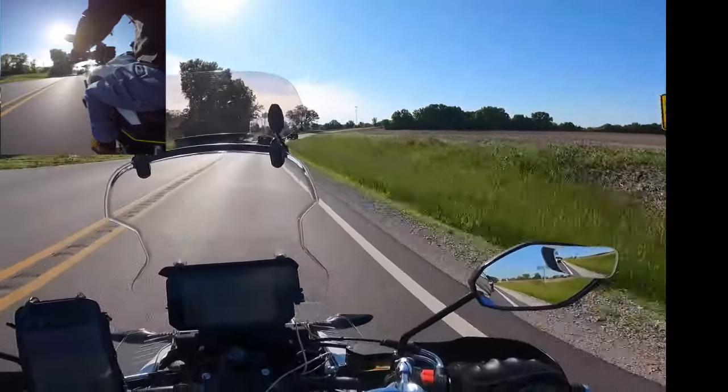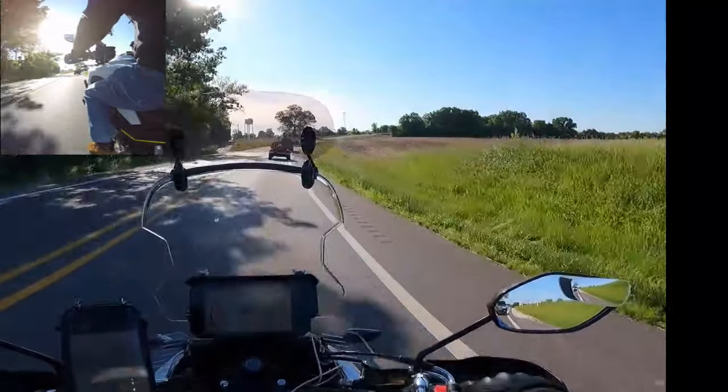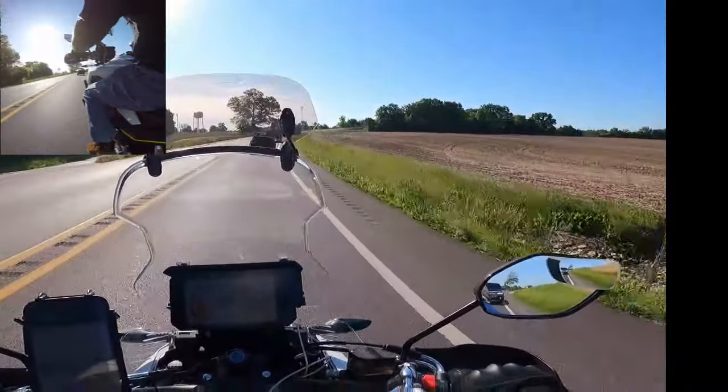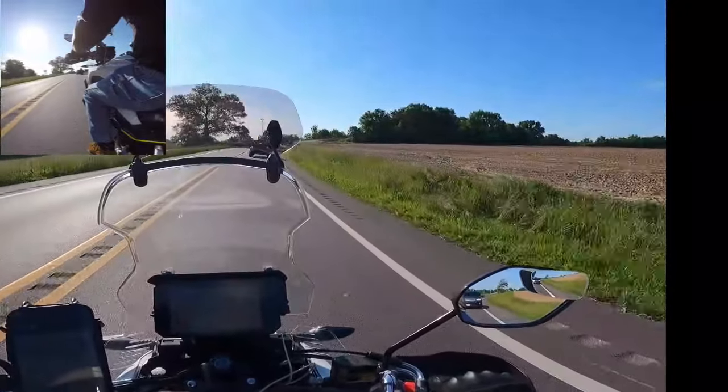Sprayer. This may take a while. I guess we get up here about a half a mile to a mile, there'll be room to pass him, but there's a lot of curves between here and there.